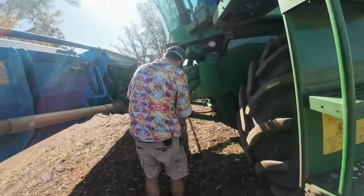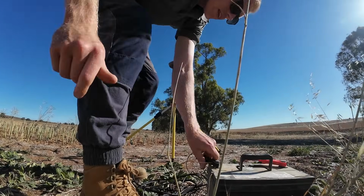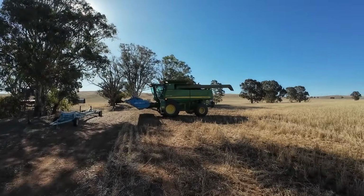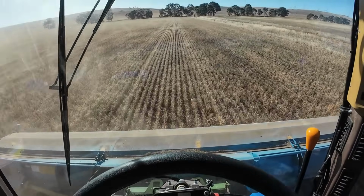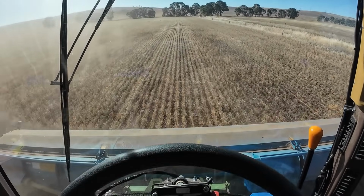I guess I better set up the firkin. Well, we've got what we need here, so we'll crack into it. See if we can't get under a bit of this short stuff. Well, we're going, ladies and gentlemen, and it is not pretty. There is no other way to cut it.